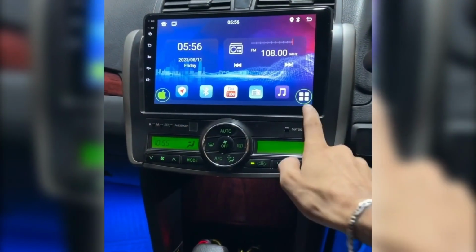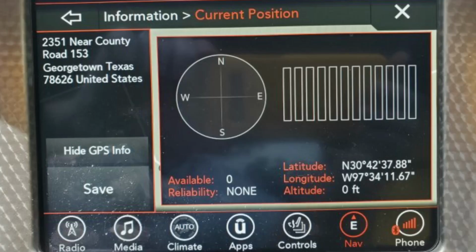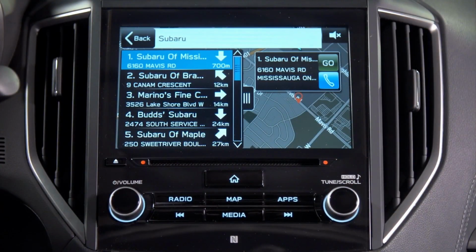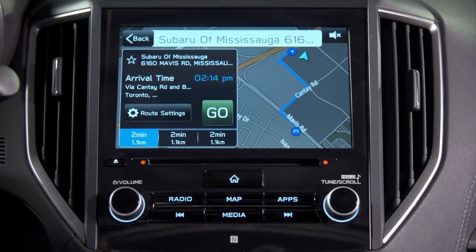In vehicles with navigation packages, pressing the Info button followed by GPS can display your current speed and latitude-longitude coordinates. This information is useful for travel and gives accurate speed readings to verify cruise control performance. Advanced navigation systems can automatically update the vehicle's clock when crossing time zones during travel.